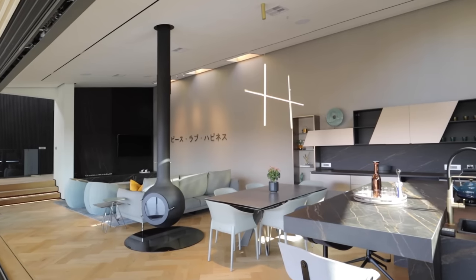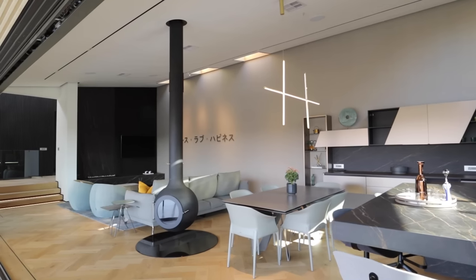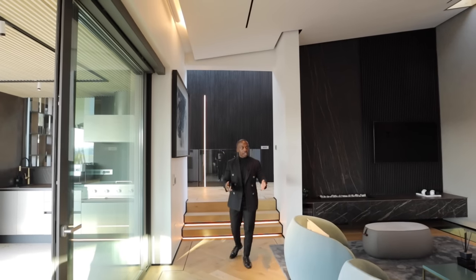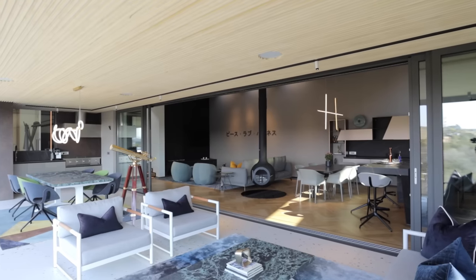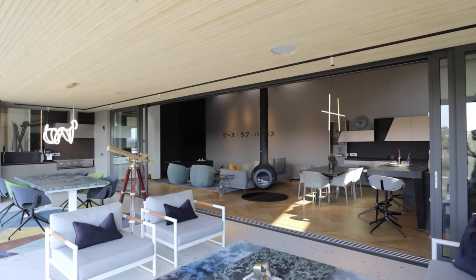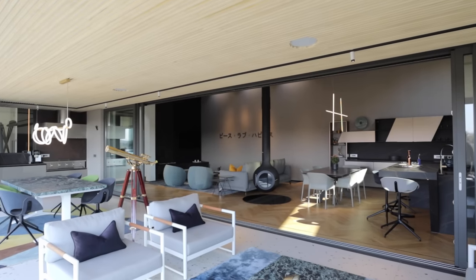With this roof, it's slightly slanted towards the view side. Open sliding doors give you a seamless transition from the indoor to the outdoor. But this space is so well designed and segregated, yet still seamless. Each space is its own space, but still that open plan design type of setup.